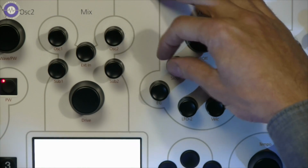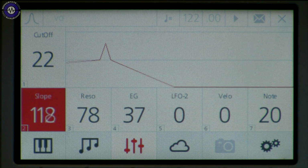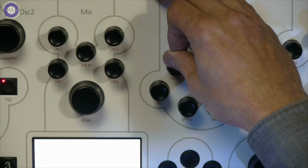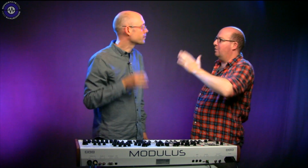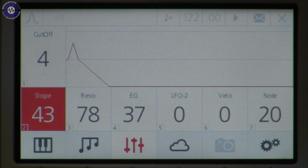Moving to the filter as well, it has one particularly unique feature, which is the slope parameter. It moves through 4-pole to 1-pole. Yeah, we've got a traditional 4-pole ladder filter. So let's turn slope down to 0.